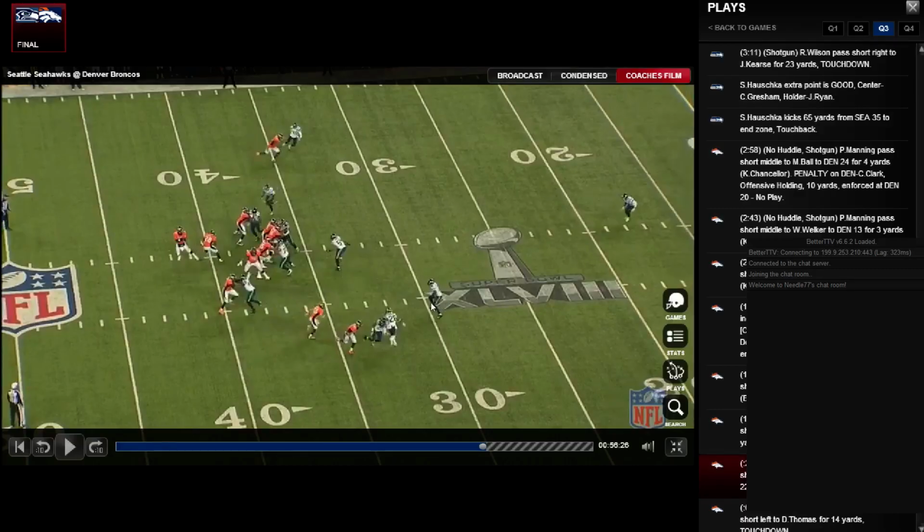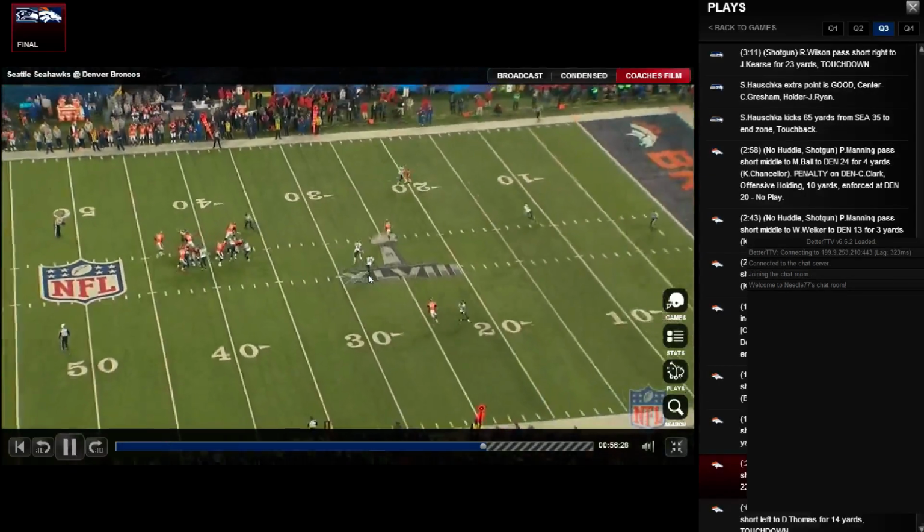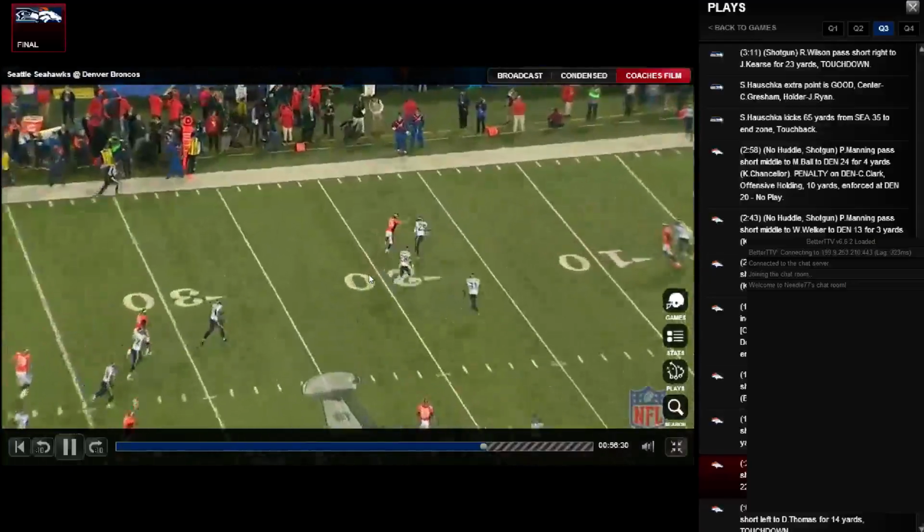And what can happen if you don't just take off running at this moment in time is you can get in the way of someone else covering. So this is definitely on Cam Chancellor. He got caught in no man's land. His guy didn't run a route.